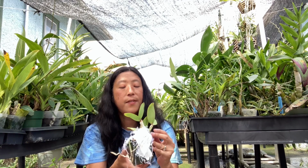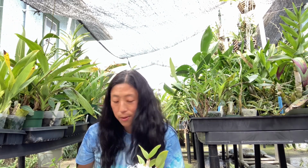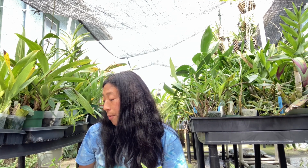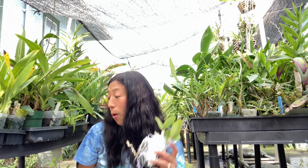Alright, Peckhaviensis. So I have a Peckhaviensis. I bought another one. Mine's okay, it looks alright. So Peckhaviensis is Cattleya schilleriana cross Cattleya acclandiae. I got mine from Jim. I think I'm getting this mostly because these are awarded ones.